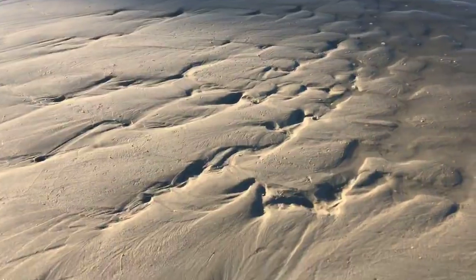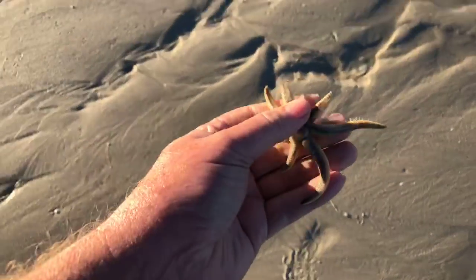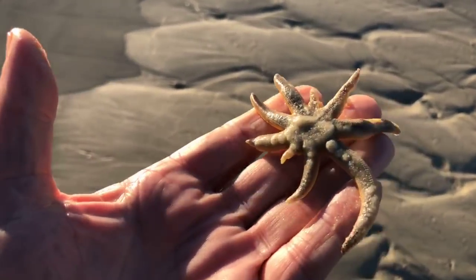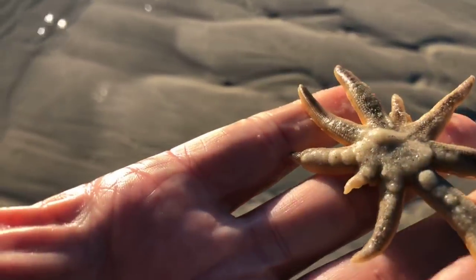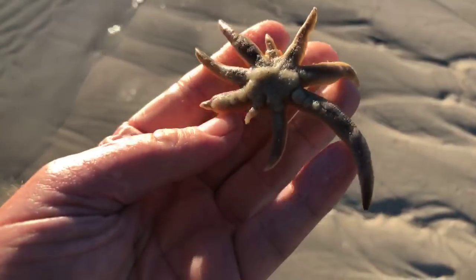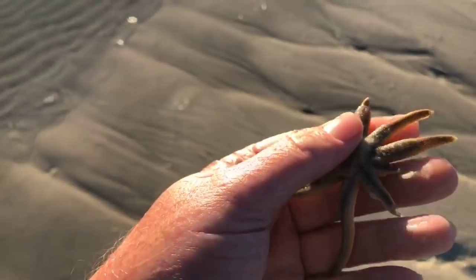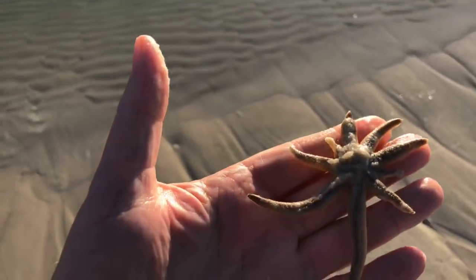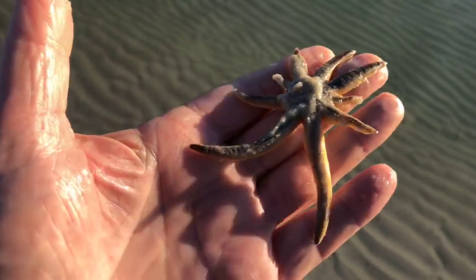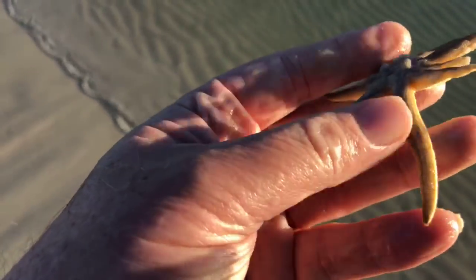There's a little baby sea star crawling along the sand. Little baby nine-armed sea star. Looks like he's lost quite a few of his arms, but you can see they're starting to grow back. You see the little stubs there by my finger? That's a little baby, not too big. We see a lot of these little guys here at the beach. The majority of them are alive, so please do not take them home.